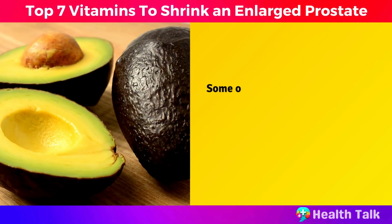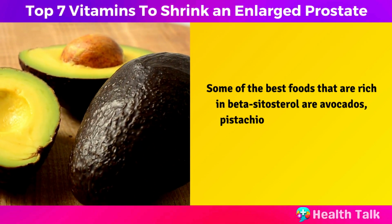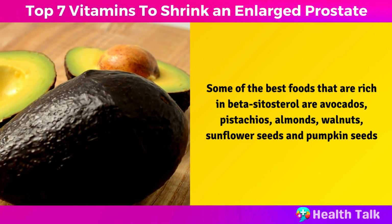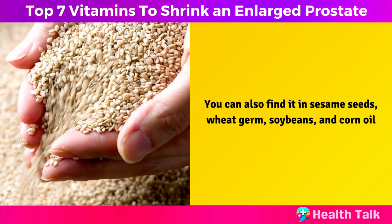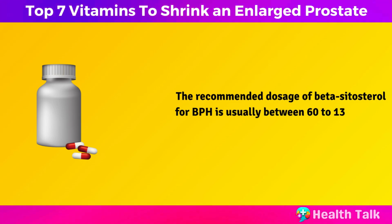with BPH. Some of the best foods that are rich in beta-sitosterol are avocados, pistachios, almonds, walnuts, sunflower seeds, and pumpkin seeds. You can also find it in sesame seeds, wheat germ, soybeans, and corn oil. The recommended dosage of beta-sitosterol for BPH is usually between 60 to 130 milligrams per day.